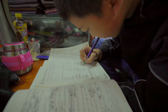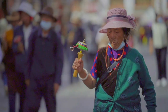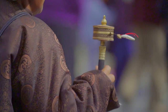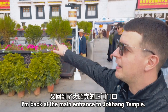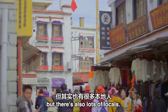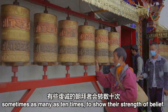So that's it. I went all around Barkhor Street and I'm back at Da Zhao Si Zheng Men, the main entrance to Da Zhao Si. Today you saw lots of tourists here, but there are also lots of locals. Many locals come here every day and go all the way around Barkhor, sometimes as many as 10 times, to show their strength of belief.